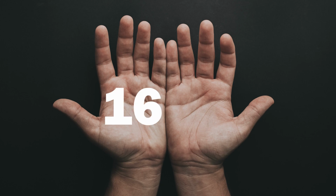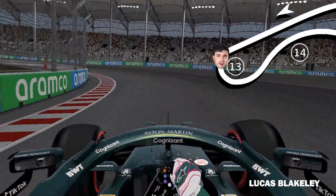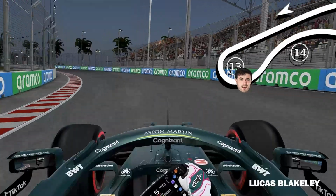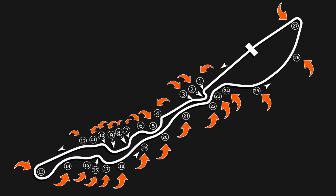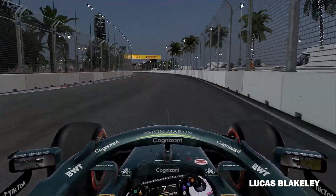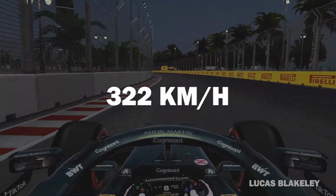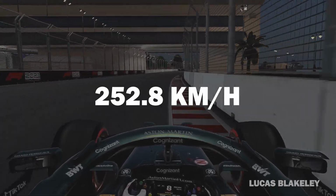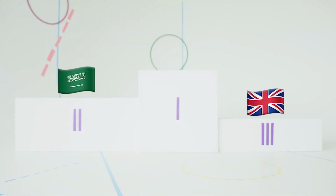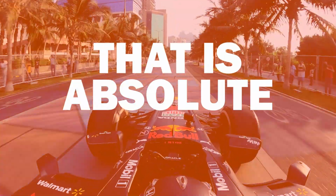The 16 left-handers and 11 right will prove to be a challenge, especially at the turn 13 hairpin. Banked at 12 degrees, steeper than Indianapolis's famous corners, drivers are expected to endure pretty high G-forces around this track. Corners aren't the only thing they'll have to contend with, as the fast flowing nature design means that top speeds are predicted to reach an astronomical 322 kilometers an hour with an average speed of 252.8 kilometers an hour. This puts Jeddah ahead of Silverstone but behind the Temple of Speed in Monza. For a street circuit, that is absolute madness.